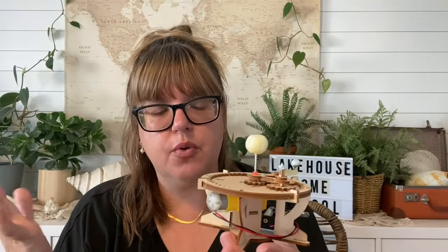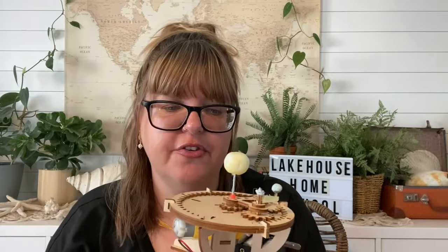And then the last STEM project that we had to go with this space theme was this one. I actually picked this up from Temu, of all places. And again, my toddler has gotten a hold of this, so it's not in its complete state. The Earth is missing right here. There's an Earth that should be there, and he's accidentally taken it off.